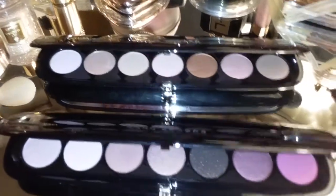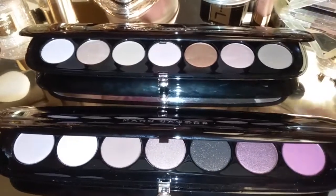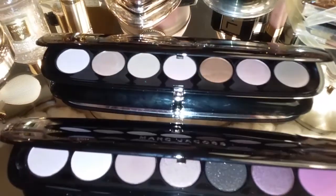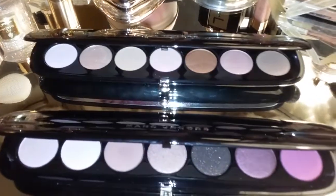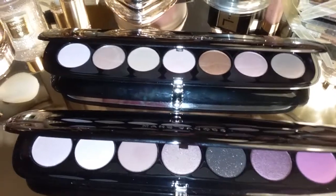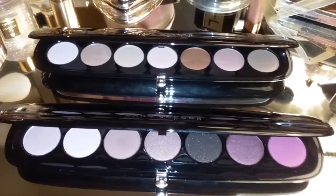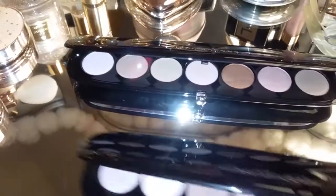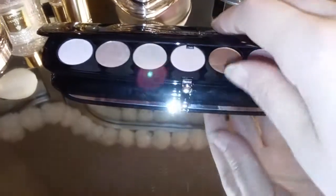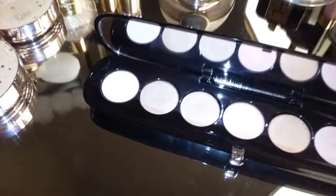I will tell you straight off that the ones I already had, I was happy with. I love the Marc Jacobs eyeshadows. I have no problems with them. They do have a little bit of powder kick up, but so does the Anastasia Modern Renaissance palette, and I love that palette to death. I use it every freaking day. Just because an eyeshadow has powder kick up doesn't make it a loser to me. As long as it's really pigmented and it blends well, that's all I care about in an eyeshadow.